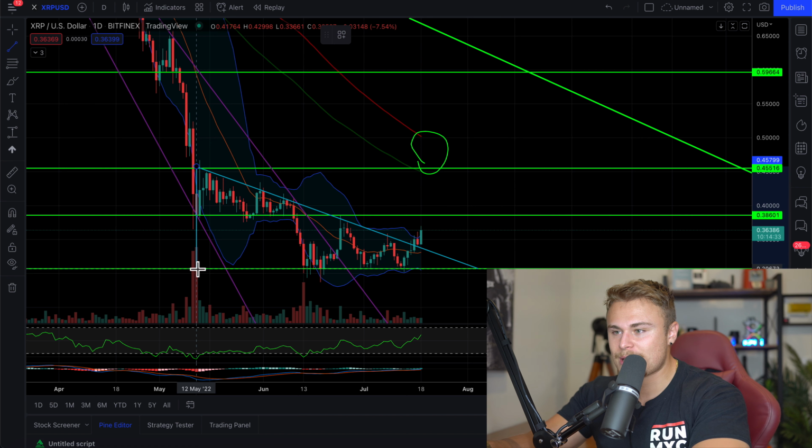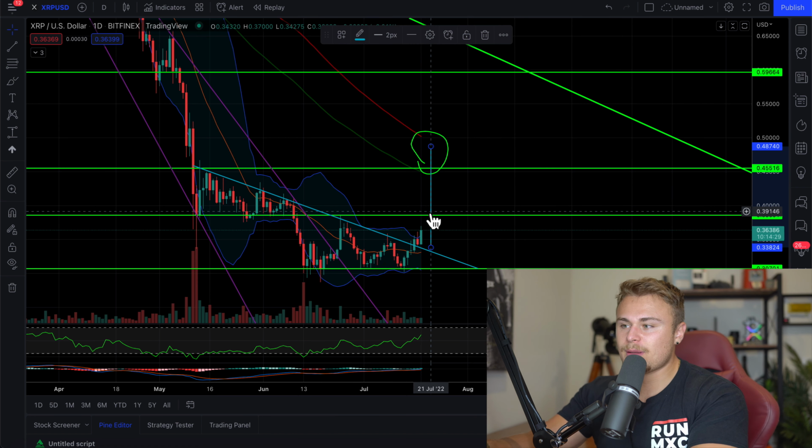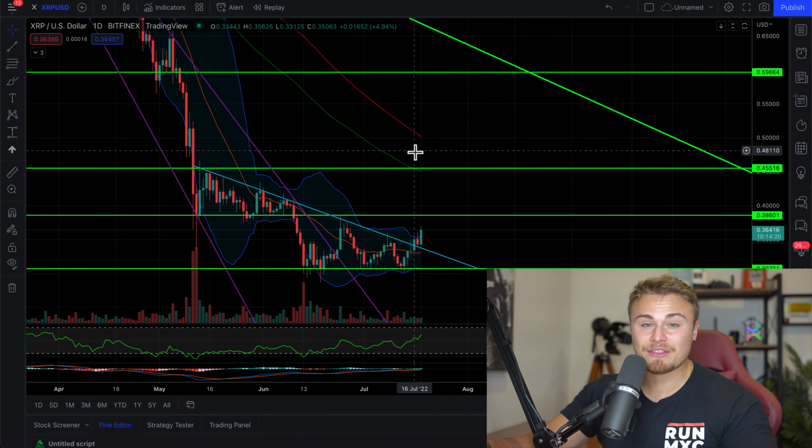We don't have that confirmation yet. We'll probably confirm it today or tomorrow, but ultimately what we're looking for is a break above resistance before we really buy in. But you can see how perfect this targets us right at the moving average here. More information about this, before I get carried away, will be later on in today's video.